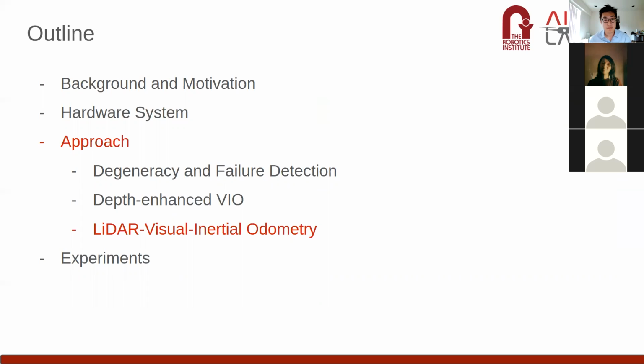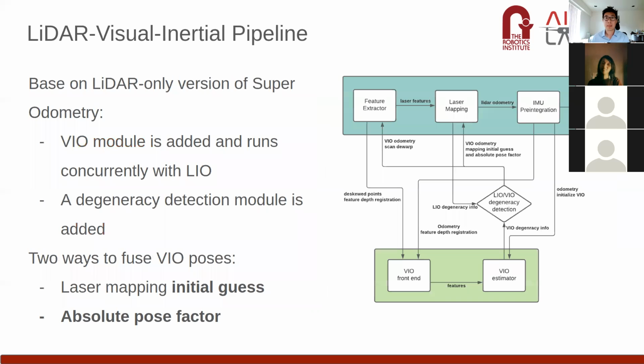Finally, let's move on to the LiDAR visual inertial odometry pipeline. We base our full pipeline on the LiDAR-only version of Super Odometry. In addition to the original system, two modules are added: a VIO system that is running concurrently with the LiDAR odometry, and the degeneracy detection module that controls the odometry source in LiDAR odometry optimization. We'll mainly discuss two ways to fuse the VIO poses. The first one is to use it as a laser mapping initial guess, and the second one is added as an absolute pose factor to the laser mapping optimization.